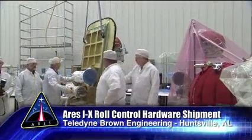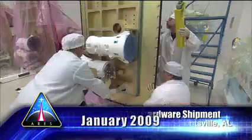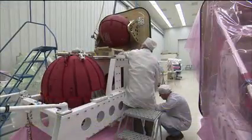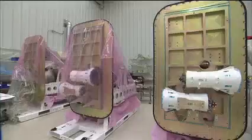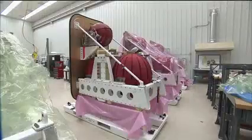Roll control panels for the Ares 1X test vehicle were assembled and tested this quarter. The panels were fitted with thrusters, pressurization tanks, sensors, and wiring. The assembled panels were wrapped in plastic in a clean room to reduce contamination of the system and shipped for final assembly at Kennedy Space Center.